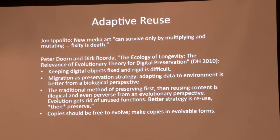Evolution gets rid of unused functions. A better strategy is reuse than preserve. And copies should be free to evolve. Make copies in evolvable forms. So I see what they're advocating as consistent with a lot of what the gamers do.